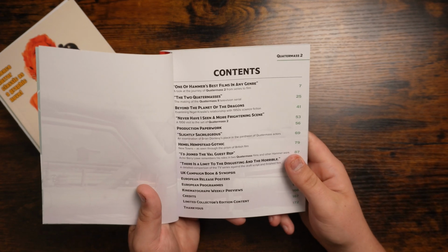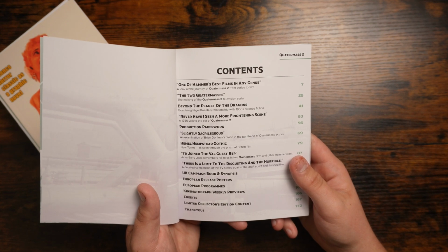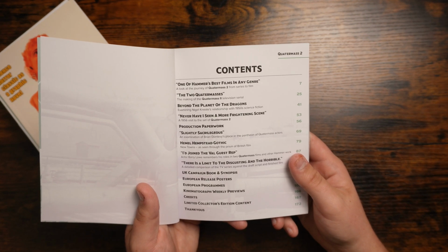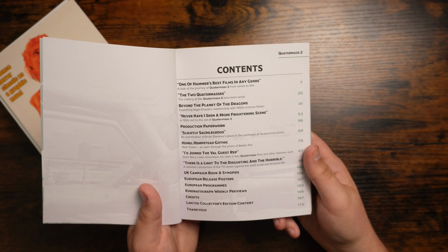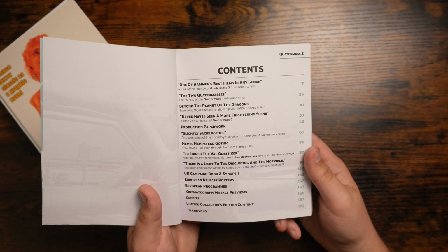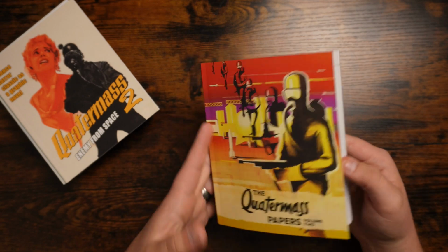172 pages. We've got one of Hammer's best films in any genre, the two Quatermasses, Beyond the Planet of the Dragons, Never Have I Seen a More Frightening Scene, production paperwork, Slightly Sacrilegious, Hempstead Gothic, I Joined the Vow, Guest Rep, There's a Limit to the Disgusting and the Horrible, UK Campaign Book and Synopsis, European Release Posters, European Programs, Kinematograph Weekly Previews, Credits, Limited Collector's Edition Content, and Thank Yous.